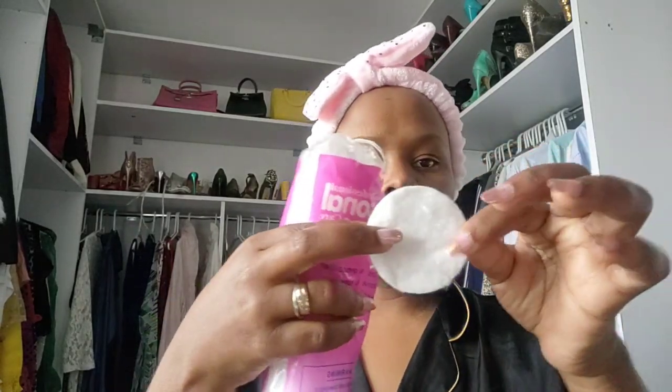This is how they look. This one is basically for removing my makeup. When I'm toning or using my micellar water, I'll be using these cotton pads. Cotton pads work very well. And actually, I feel like these ones work very well because there's no waste.